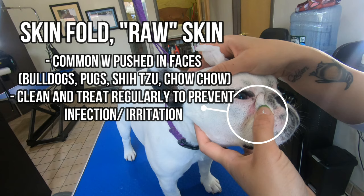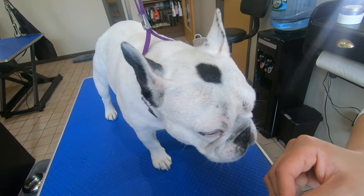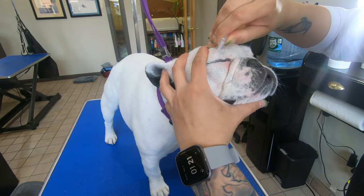And it is very important that it gets cleaned out regularly to prevent yeast infections or pyoderma, which can cause hair loss, itchiness, odor, brown staining, which is common in a lot of dogs. But in order to prevent the things that I just mentioned, it's important to keep moisture to a minimum, wash with gentle cleansers, and use creams. And I will be getting into a wrinkle balm in just a moment.